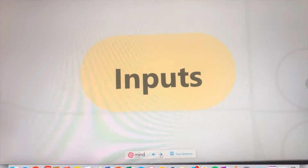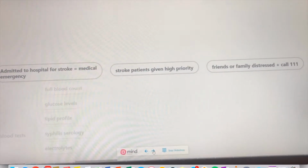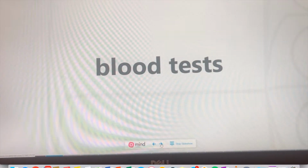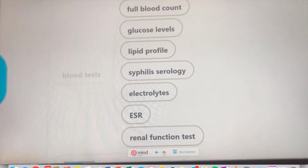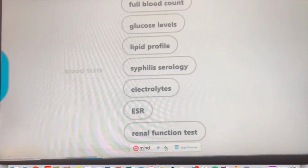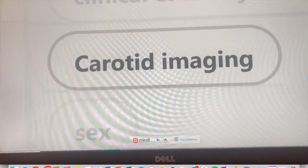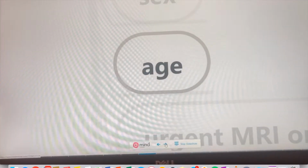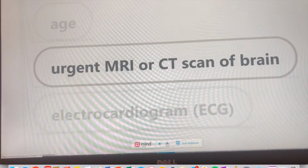First we've got our inputs, and these are as follows. Stroke patients are a medical emergency given high priority. So they have blood tests. Then we find their clinical and family history. We do carotid imaging. We note their sex and age. And then an urgent MRI or CT scan is required.